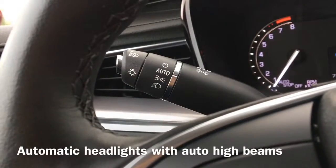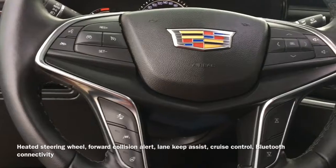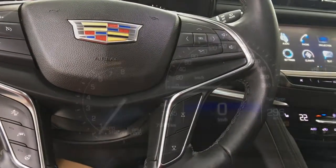Also equipped are automatic headlights with automatic high beams, a heated steering wheel, forward collision alert, lane keep assist, cruise control, and Bluetooth connectivity that allows for hands-free calling.